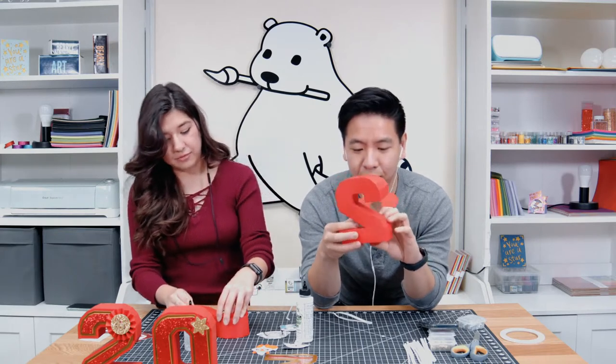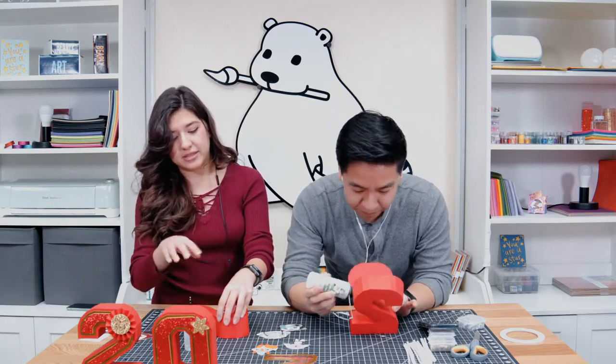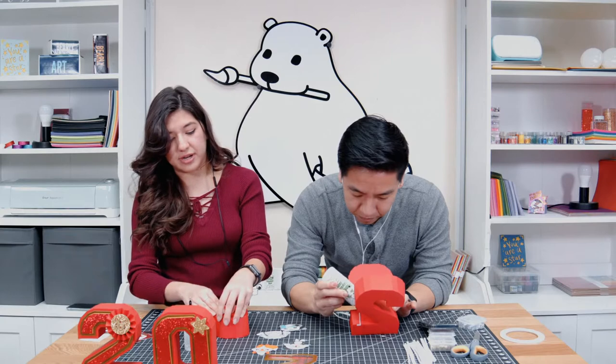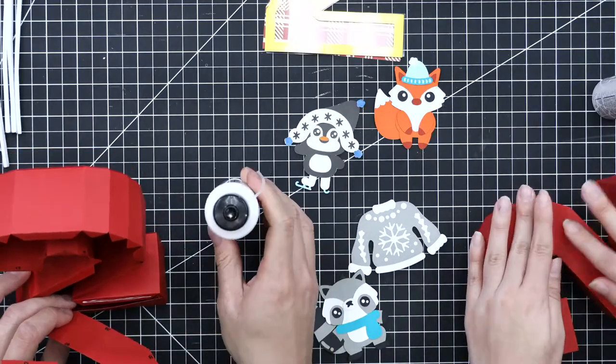Yeah, she has the whole alphabet. I don't know if she has the numbers set, but she does have the full alphabet. And I really like these numbers right here, so I'm assuming her alphabet must be really nice, too. Oh, yeah. I'm sure. And the numbers.